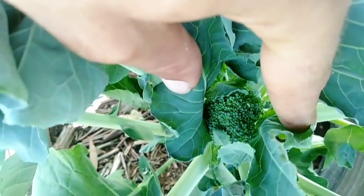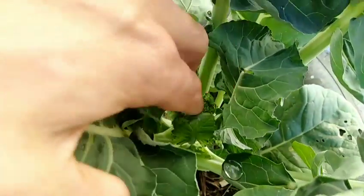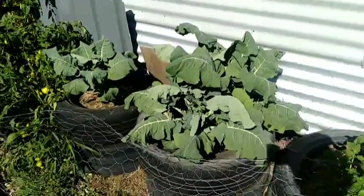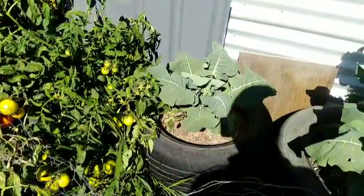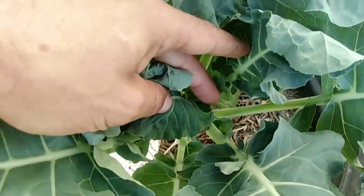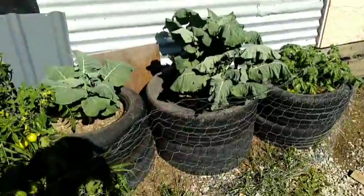These ones have even got little broccolis growing on them, see? There's one. We've got another one down here. You see it growing, so these are going awesome. Like, in all honesty, a lot better than the aquaponics. This one hasn't got any florets on it, I don't think. No, not yet. It will soon though. But yeah, so that's the broccoli in soil, which is growing awesome.